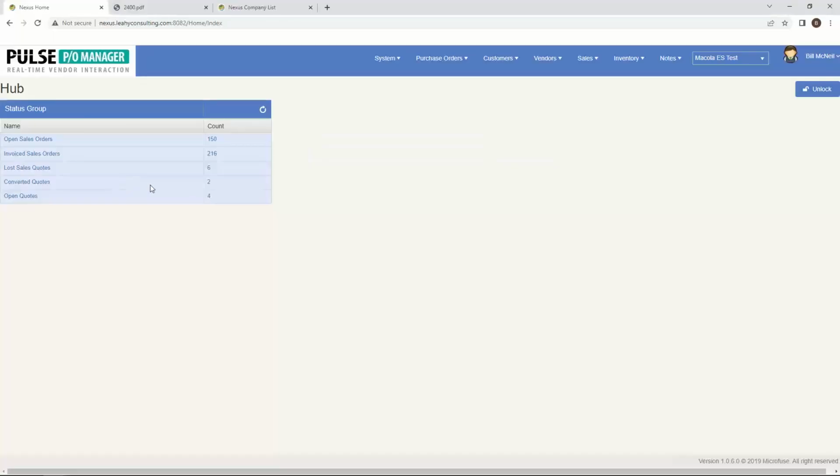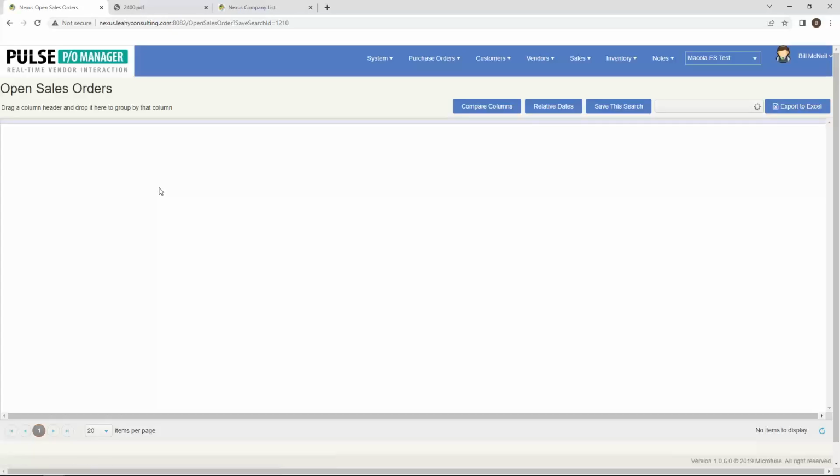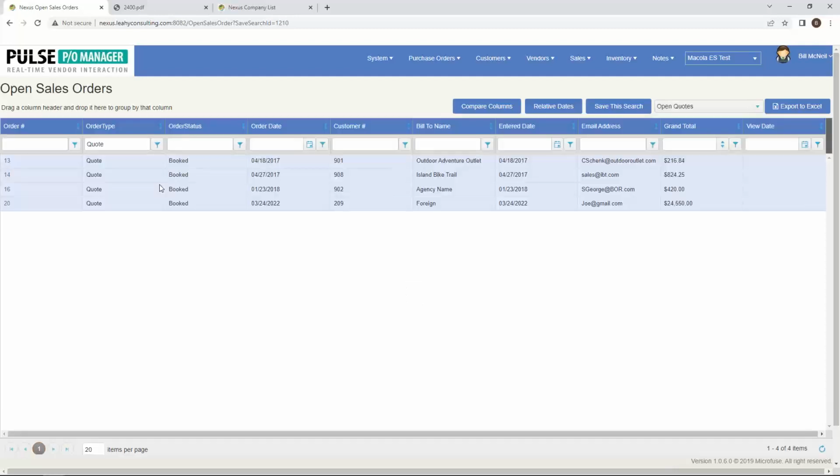I'm waiting for this particular one to load to be able to show you some more on this one as well. Okay, so let's come back in and let's look at open quotes in this case. Still being able to search a similar database on this, but it's limited specifically now to quotes versus orders. So we're looking at the status, and what will come up is, notice that I've got a list of 4. Notice that my order type is quote in this case, and these are currently listed as booked, but these may be ones that I might want to see, history-wise, what happened in this case, and I could check the notes on those as well.